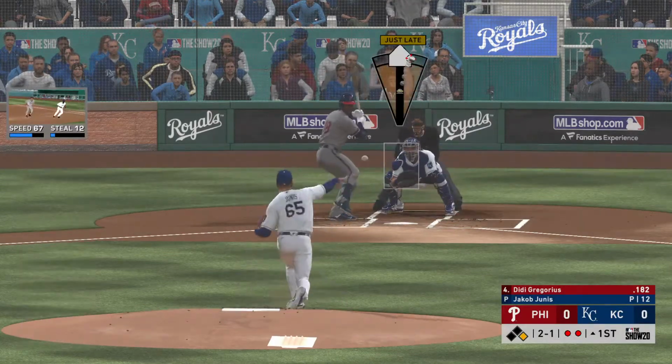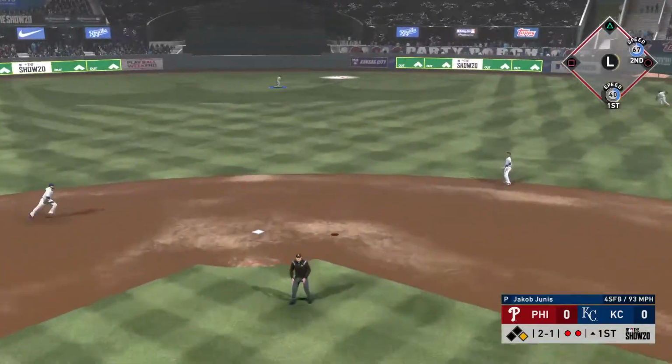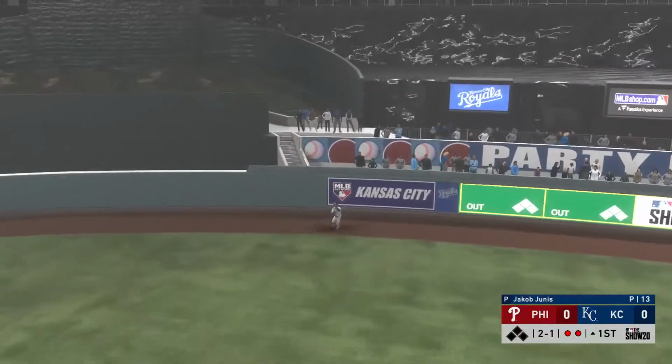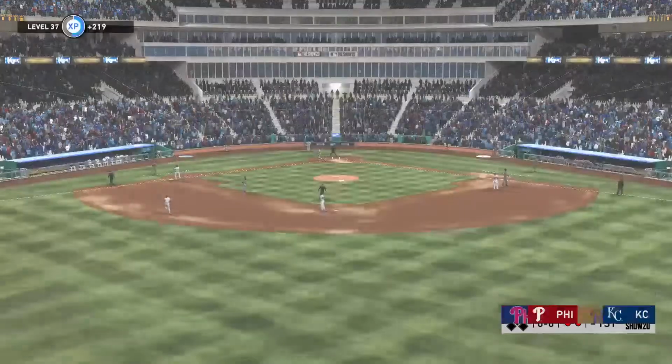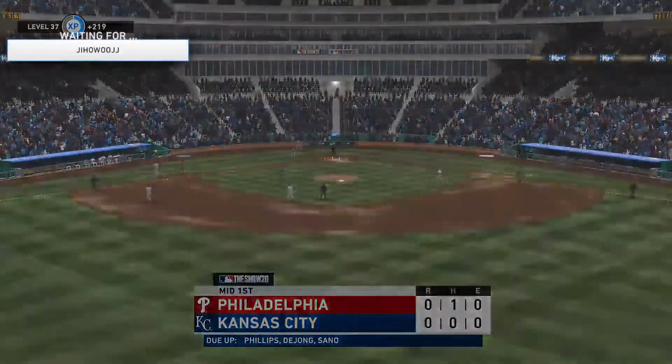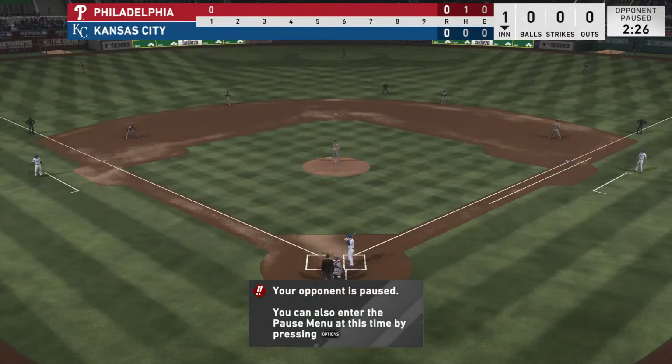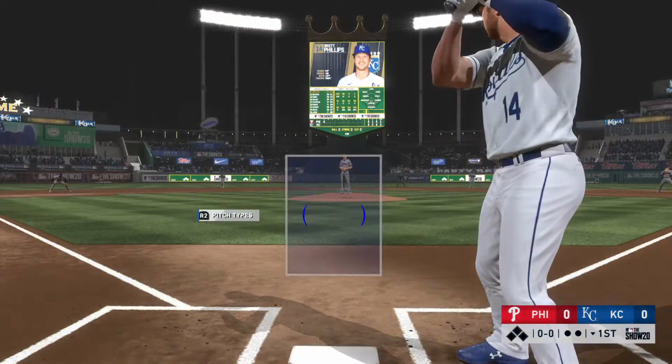Now the 2-1 pitch. And he jumps on this one. It's high and deep to center, and he will get there to make the running play, and that will end the inning. Brett Phillips will bat next. He'll lead things off here in the bottom half of the first.